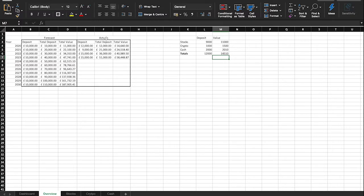So what I've done with the actuals here, that is actually what was meant to be for the deposits. So these are input manually, so you input the total deposits, and these are just notes I include myself so I don't forget.